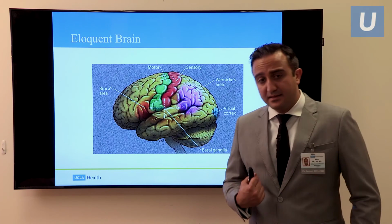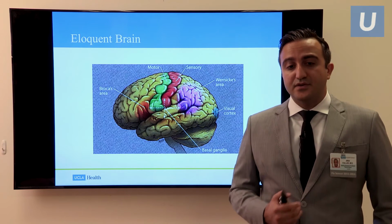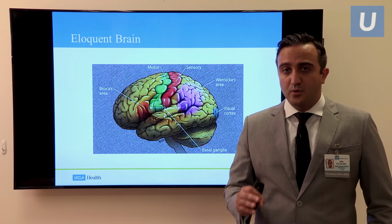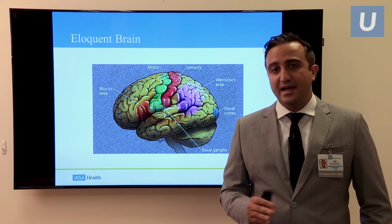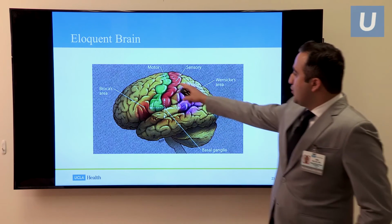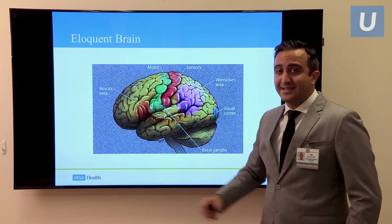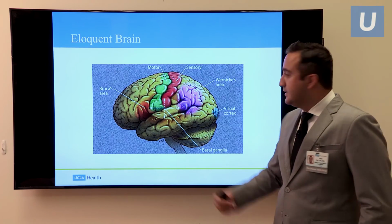And the last consideration here for invasive EEG is for us to map the brain. So whenever the seizure focus, or the presumed seizure focus, comes close to an eloquent area of the brain. And by eloquent area, again, I mean, here's the motor area of the brain. It controls motor function on the other side of the body, so the left brain controls the right body.